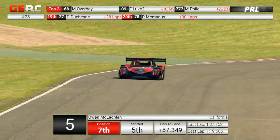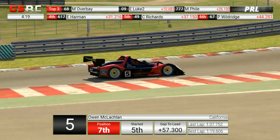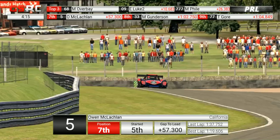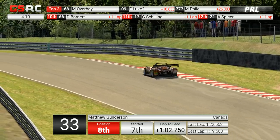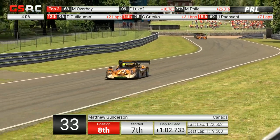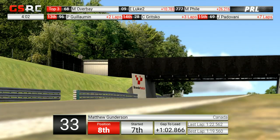Behind him is Owen McLaughlin, who just had his spin in Druids. Started back in 5th. Lost a little bit of time here today for the California driver. Looking forward to the ending of the race here tonight. With Matthew Gunderson, though, 5 seconds behind him, closing up on him. Started back in 7th. So he's lost a little bit of time here tonight, but still a great run for the Canadian driver as he's trying to find his way after that incident earlier.